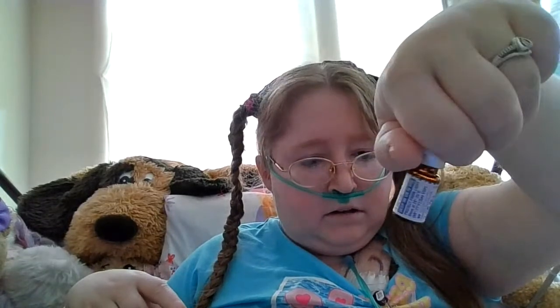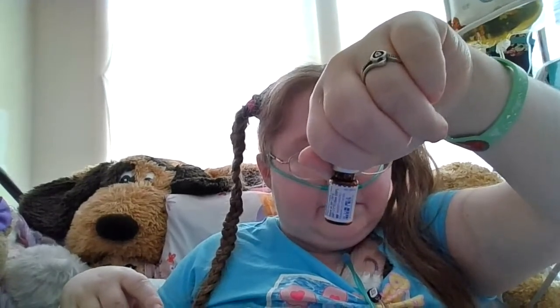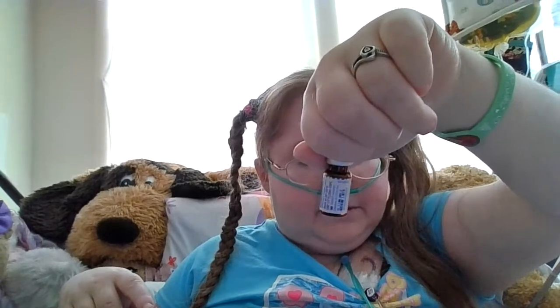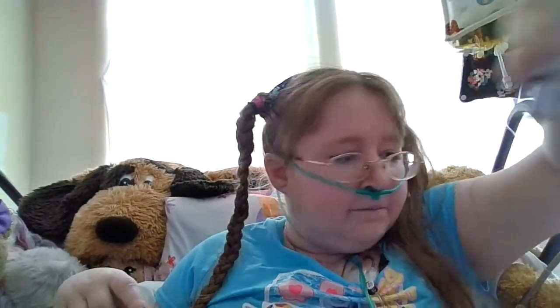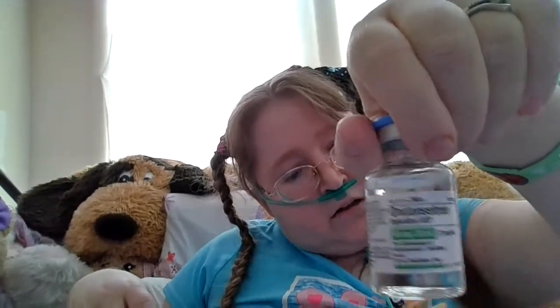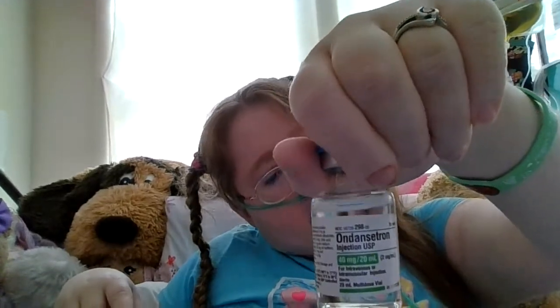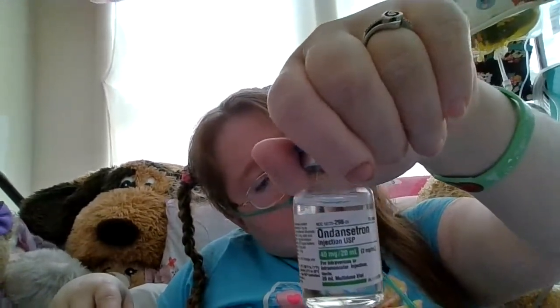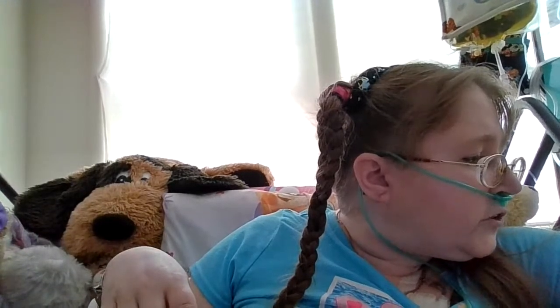This is my Phenergan. It is another anti-nausea med. I take it every morning with my meds because my J2 meds make me super nauseous and I get really sick. And I feel like I'm going to puke if I don't take them at the same time. And my caregiver's going to draw it up into a syringe when she gets around to it. And then this is my Zofran. It's in a multi-dose vial. She's going to draw 2 milliliters, which is 4 milligrams. And we're going to inject it into my central line. And the last 3 meds I just showed you are all going to be in one syringe.